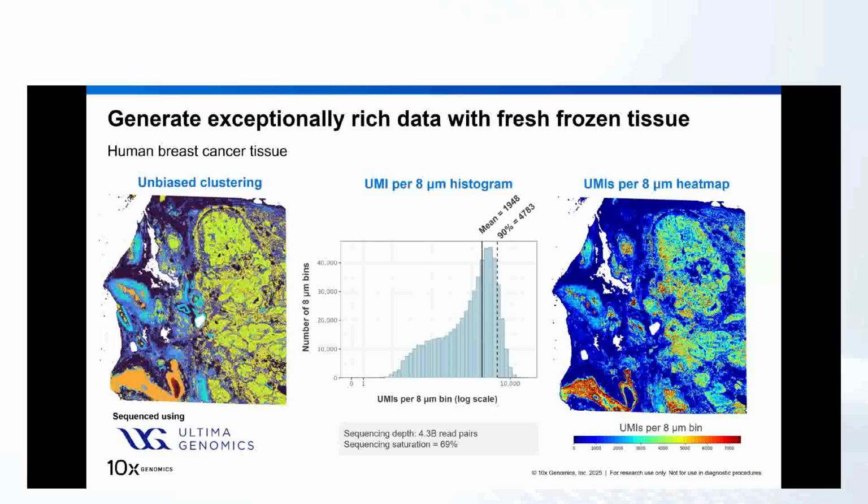And this is actually shown sequencing with Ultima Genomics, which is an interesting approach here because now the sequencing becomes a lot cheaper and you can generate a lot more sequencing reads. And so you can take the sensitive assay with high expressing tissues, sequence to saturation, and get a much clearer view of the biology within your tissue.